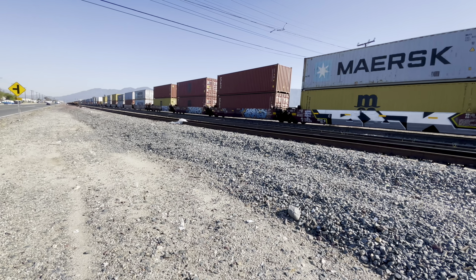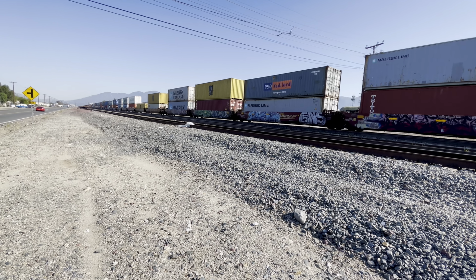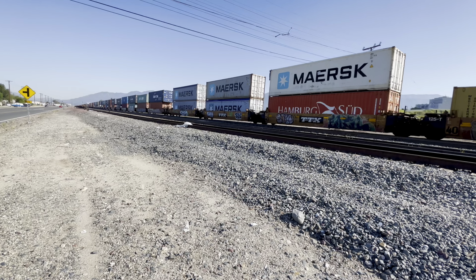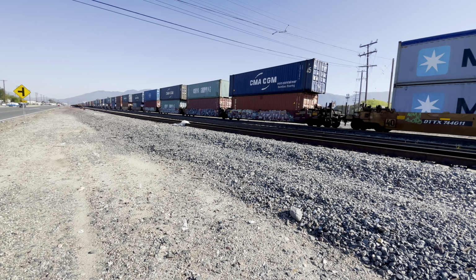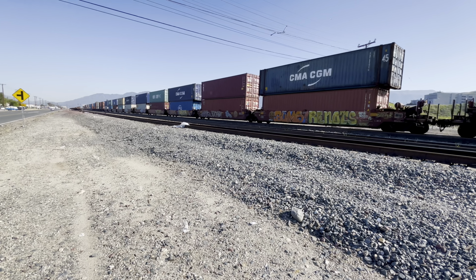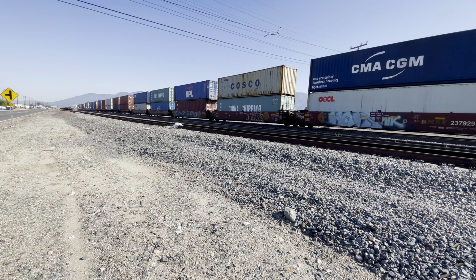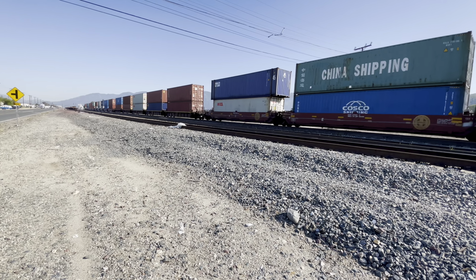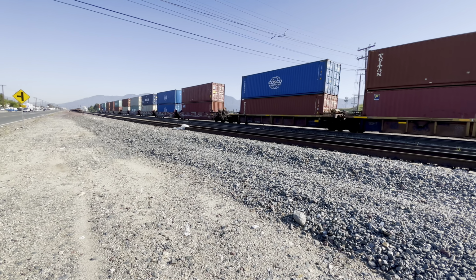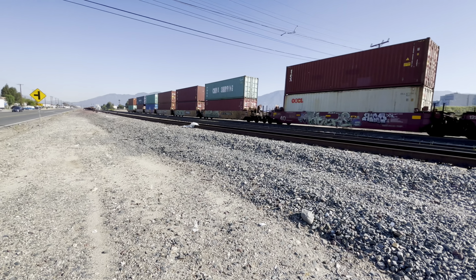Supposed to be about 78 degrees today, so spring has finally sprung. Nice Warbonnet. I think it was 705. Maybe not, maybe. I see that one a lot. Up there on the left, we have a tie down bear table train on a sidetrack. Normally I would follow the train, but I got a whole bunch of sun that way, so we're just going to finish off right here.